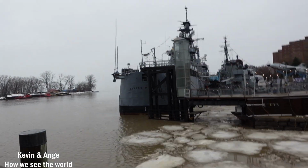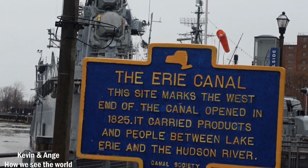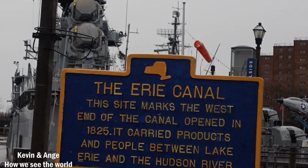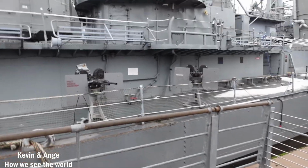Some sort of naval ship ahead of us there. I don't know what kind of ship it is. Okay, it's the Erie Canal. This site marks the west end of the canal, opened in 1825. It carried products and people between Lake Erie and the Hudson River.